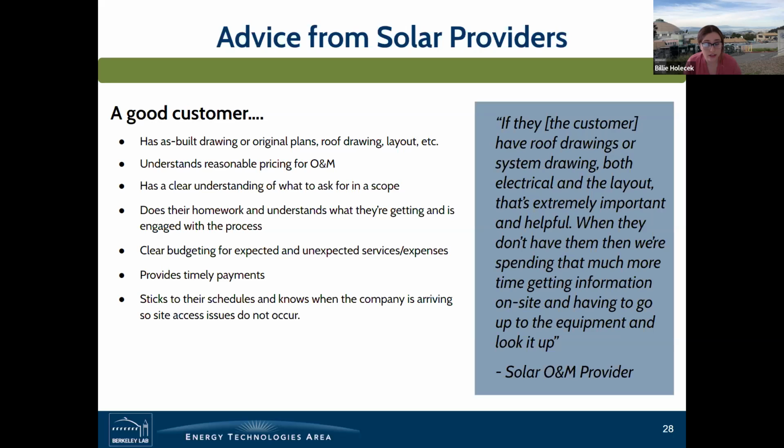They also suggested that it is helpful when customers understand the services that they are requesting for things like preventative maintenance, and also that the customer has a budget set aside for unexpected services that may need to occur, something like an unexpected inverter outage. It's really important to have this budget set aside so your system can run as efficiently as possible and not lose production value due to system downtime.